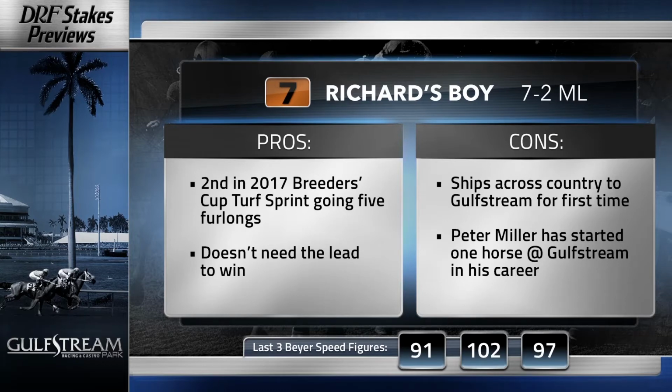He needs to go into South Florida, into the home of Pay Any Price, into the home of some of these other local horses. Not necessarily the easiest thing to do, and also something, I don't want to necessarily say it's a con, but it's just an unknown: Peter Miller has started 1 horse in his career at Gulfstream Park. So that's a little bit of an unknown, shipping into a different jurisdiction. No guarantee that things are going to go swimmingly. You don't know. It's not your home ground. You don't know what you're dealing with. So we'll find out, but he is, in his own right, one of the horses to beat in here. 5/8 of a mile, that's Richard's Boy's game.